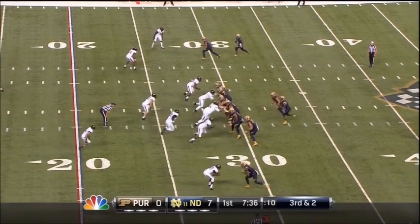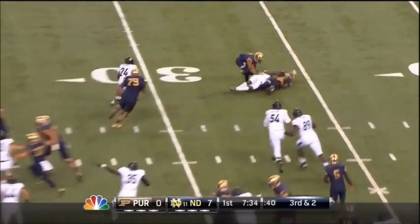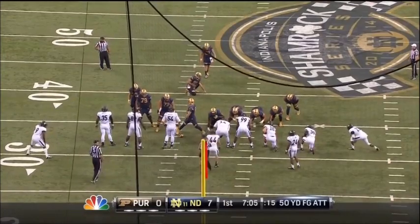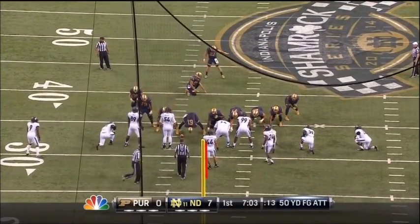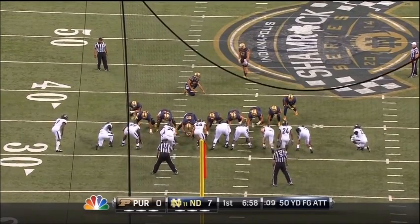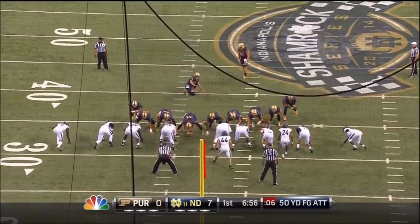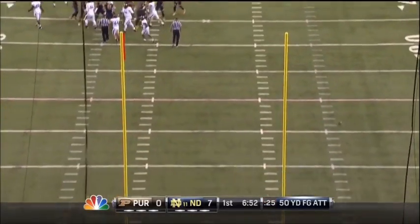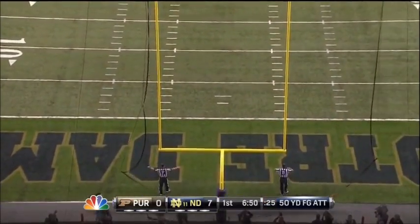Third down and 2 for the Irish. Golson. Oh, big play. That was a huge play by Anthony Brown. So Kyle Brinza is on to attempt a 50-yard field goal. He's pretty good career-wise, right? 4 for 5. 4 for 5 from that distance. And this one is no good.